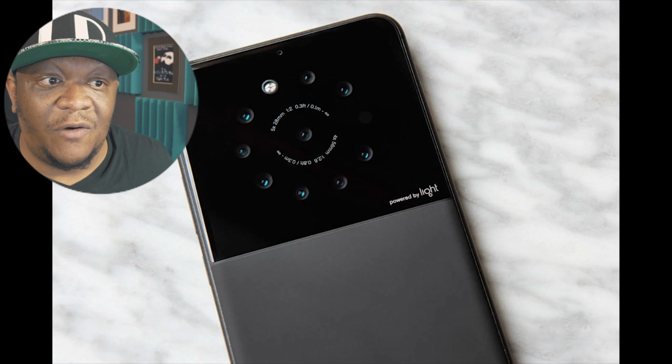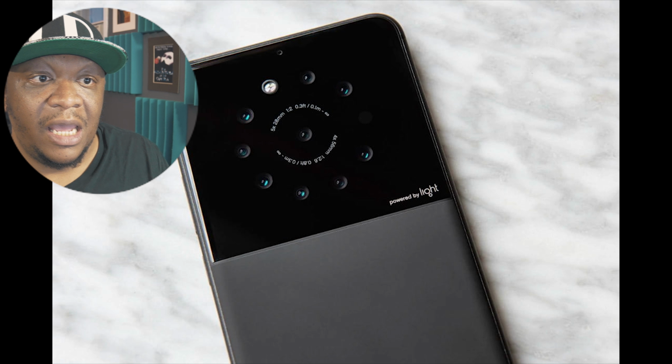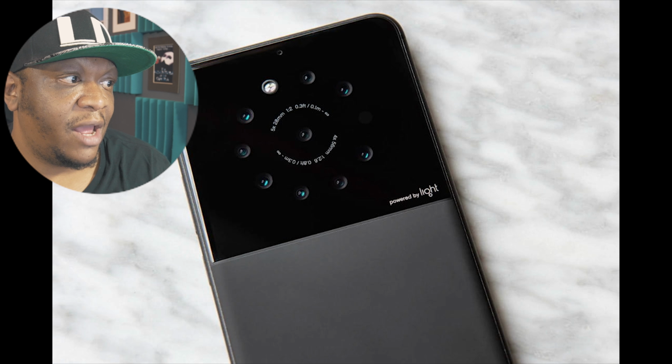Mid-range Android phones are just terrible. They don't age well, they don't perform well, and I feel like that market just needs to go away. Maybe I'm the only one that feels that way, but whatever.